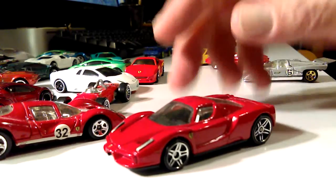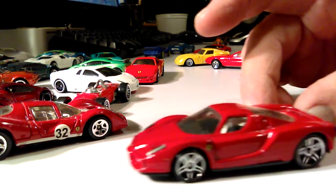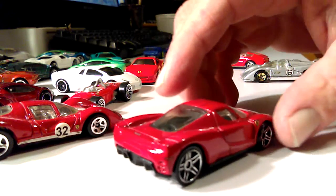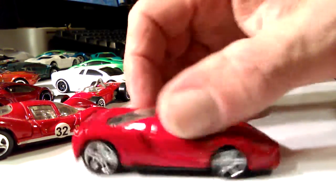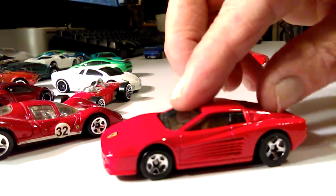And who doesn't love an Enzo? The Enzo, just the ultimate Ferrari. If you're going to have any car, I think there's only like 200 or 400 Enzos on the planet. And if you can have any Ferrari, that's the one you should get. Or this one, which is really cool too.